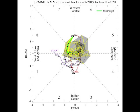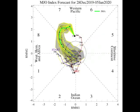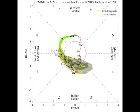Now, here's that MJO. This is the US generated model, which rotates it in 8 and 1, but then starts getting it over to 5 and 6 again. See, it's nice and warm now. See, we're in 6, right? That's a warm phase of the MJO. And this is the European. It's interesting in that the European 500 millibar pattern is a little bit more bullish than its MJO. Now look at this, a Japanese model, which is kind of bullish for cold. CFSv2 does a big rotation right through all the cold phases here. So that's interesting there too.